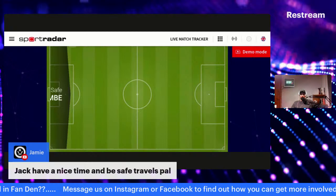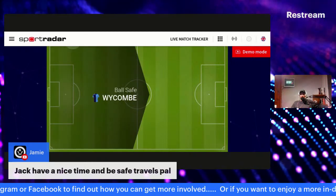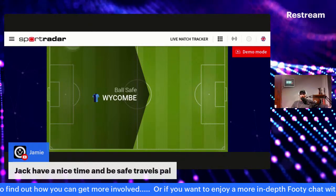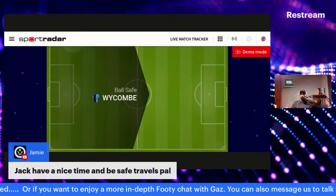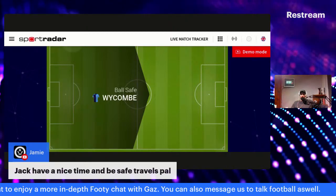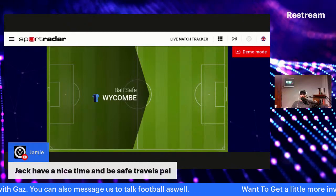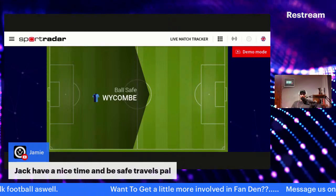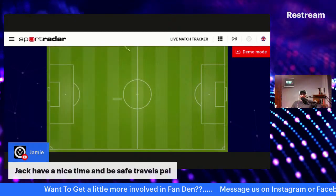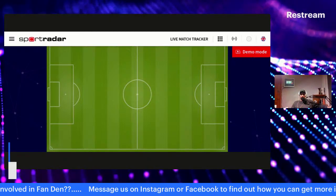Oh, nearly getting themselves in trouble there, Portsmouth, but Wycombe unable to come away with it, but they have won it back on the edge of the centre circle. Now it's knocked out wide to this near side, headed on by Wycombe. Portsmouth trying to challenge. The referee blows for the foul, and that's going to be a free kick to Portsmouth for the offside.